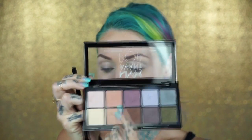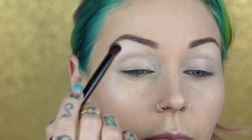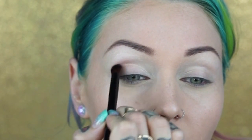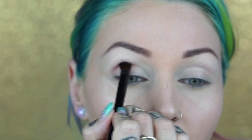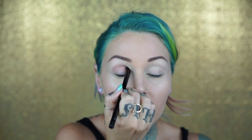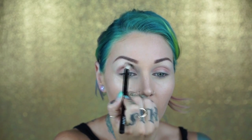For my crease, I'm gonna go in with the Avant Pop palette and go in with this color right here. With the NYX 13 brush, just placing it right in the crease, all the way from corner to corner, so all the way in as well. Doing a darker color on the eyelid, this is gonna kind of set that up for a nice gradient upwards. With the NYX 16 brush, I'm going to lightly blend this out.